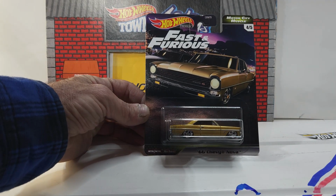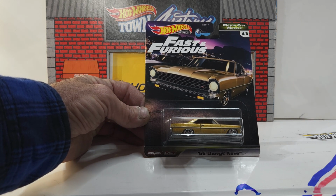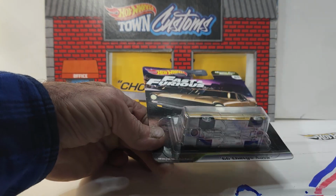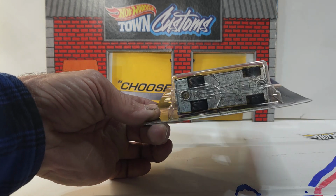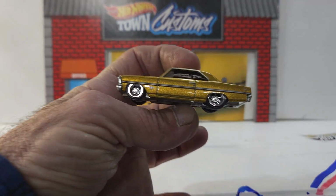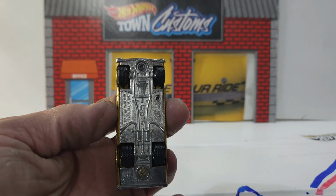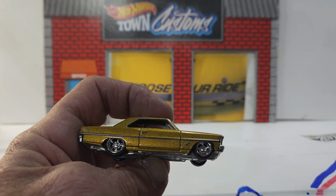He's going to be taking on from the Fast and Furious Motor City Muscle Series, the 66 Chevy Nova. This car is no stranger to Mile High. Actually, I think he is. He was on the old track, the second track that was built. And yeah, we're going to see how he runs. 57.2 grams. Love these old Novas. If you think this one has what it takes, the 66 Nova will be your pick.